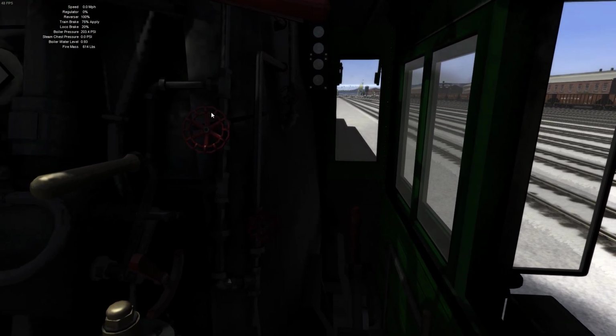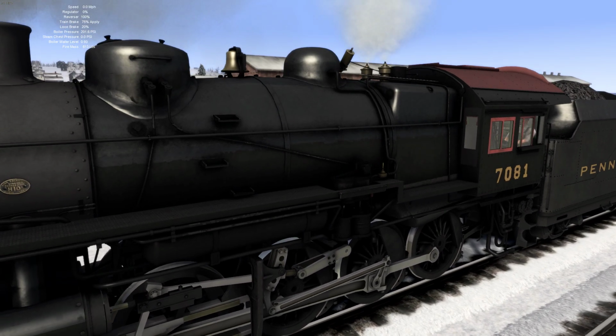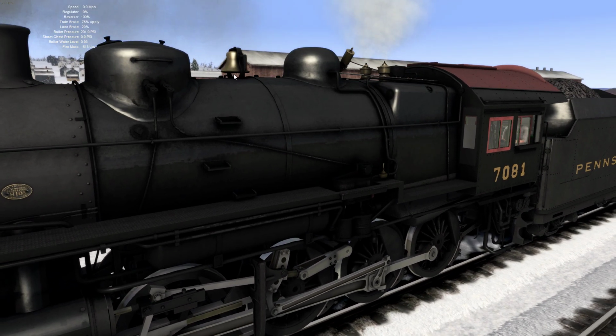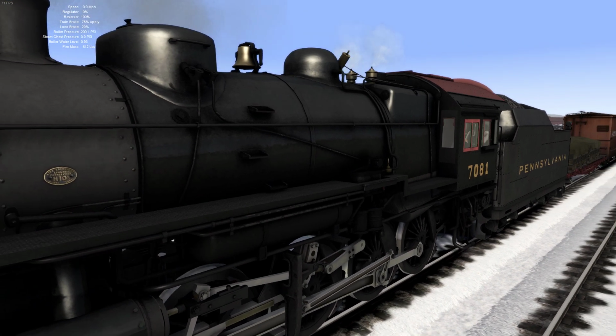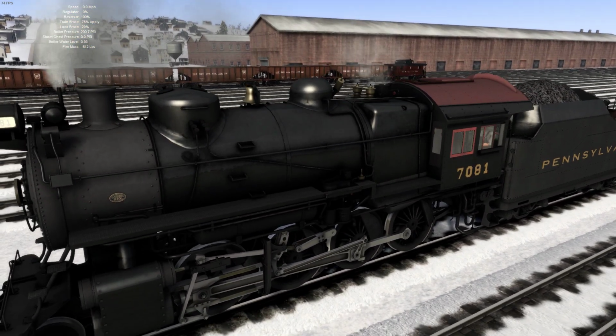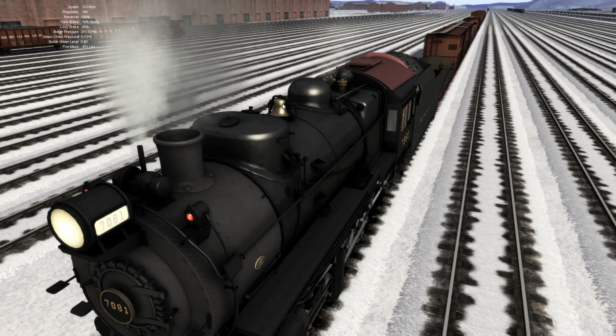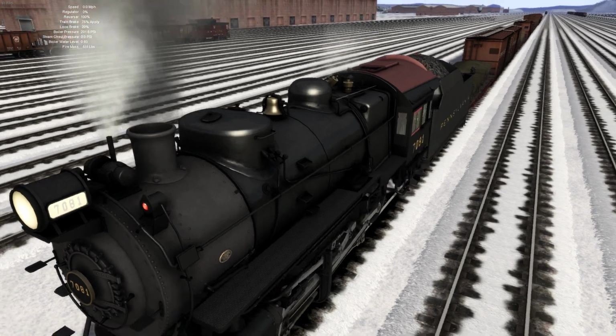Let's see, should be our bell. Nope, that's a blower. Where is it at? There it is, bell. Pretty nice bell sound. It does have a little ringing gong, but you can just barely see it. It's very dark. But it does operate. It is steam operated. There is no sound occlusion.